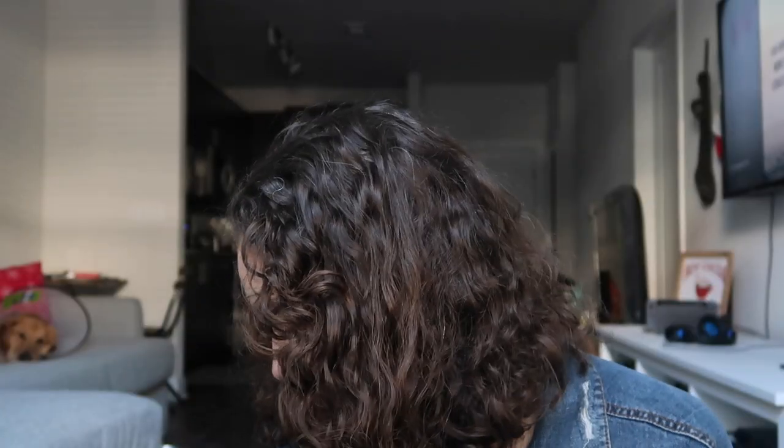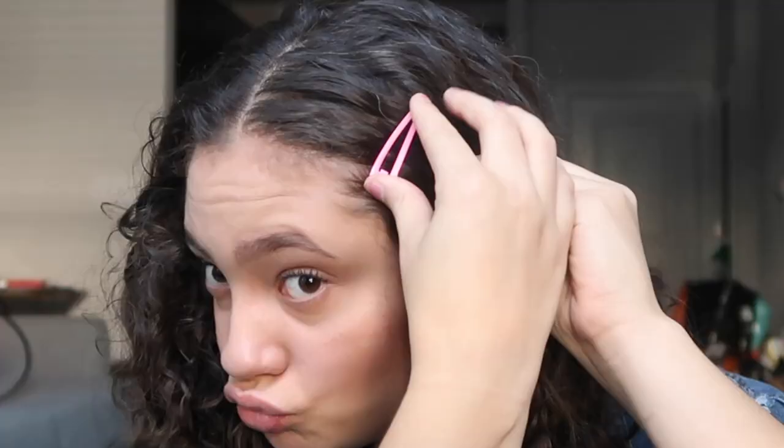Money. Make that bling. Next hairstyle is also very simple. It's very simple. That's it. Probably the easiest hairstyle in this vid. But you just kind of boop. You could do one side like this, or you could go all out and do the other side.